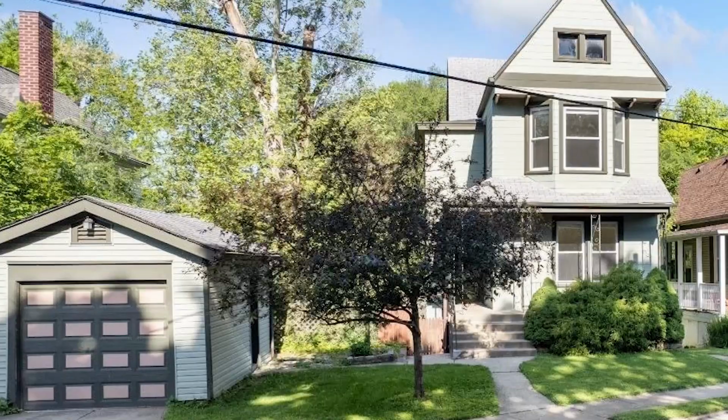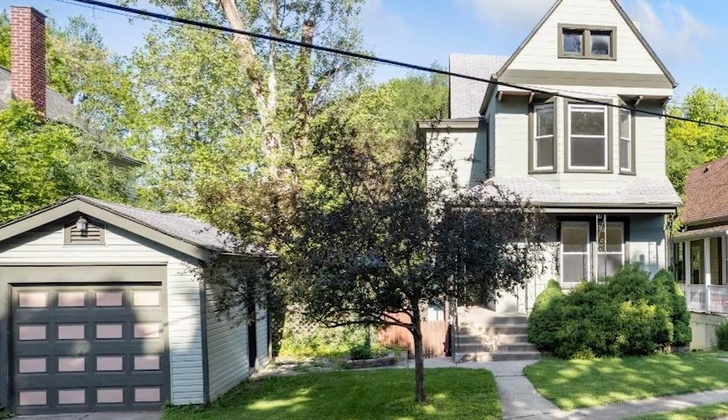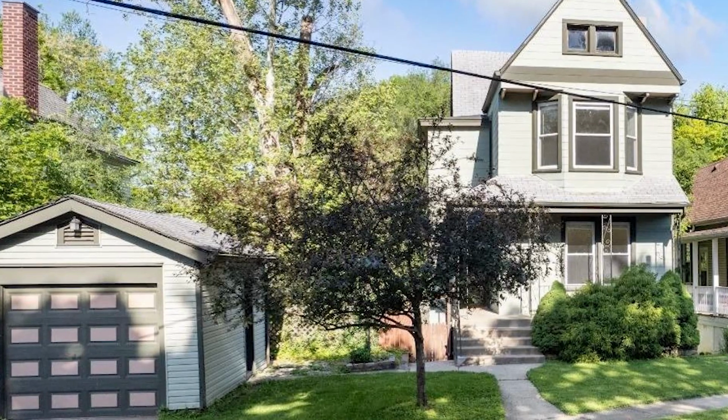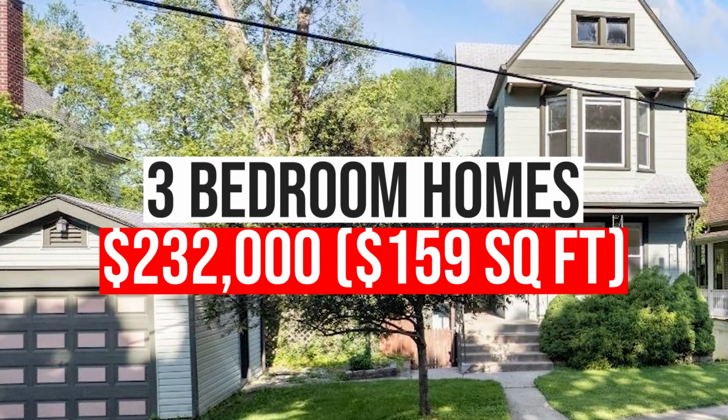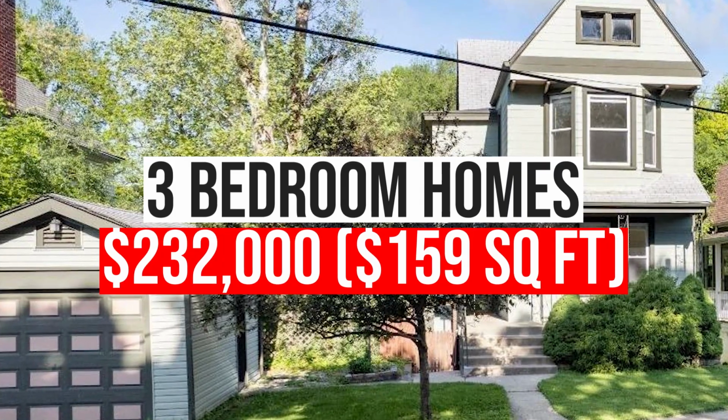So let's talk about the price of homes. So normally we say condos sold for blank, but there's no condos sold in the last 6 months. So I'm not going to give you any stats on that. What I'll do is I'll give you 3 other categories. Let's start with 3-bedroom, single-family, detached homes. Those sold in the last 6 months for an average of $232,000 for an average of $159 per square foot.